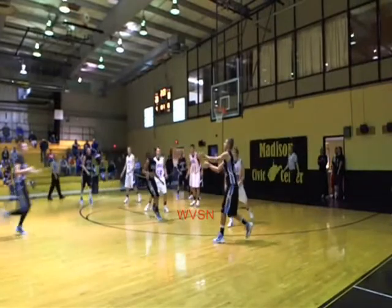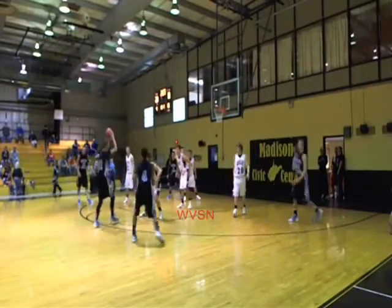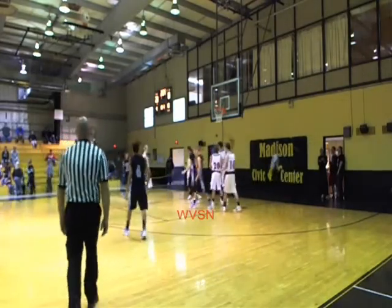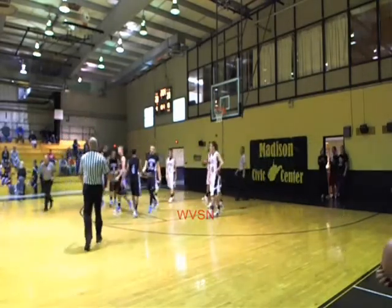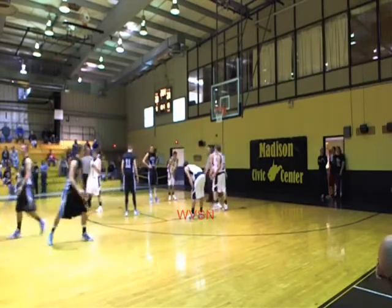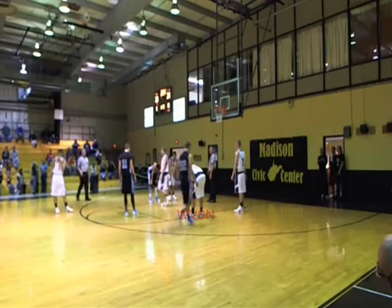Mingo Central coming up with a defensive stop. Austin Banks coming down the floor, giving it over to number 11, Alex Lee. And it's going to be up and good by Alex Lee. His second field goal off the bench. That one was on Waynick.